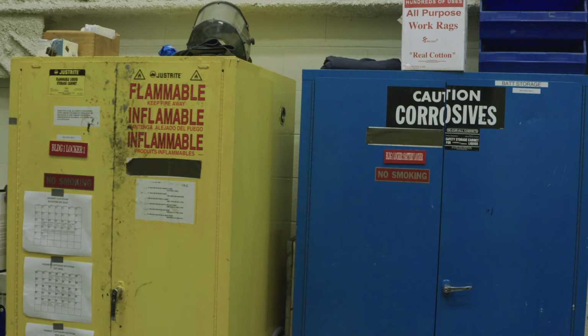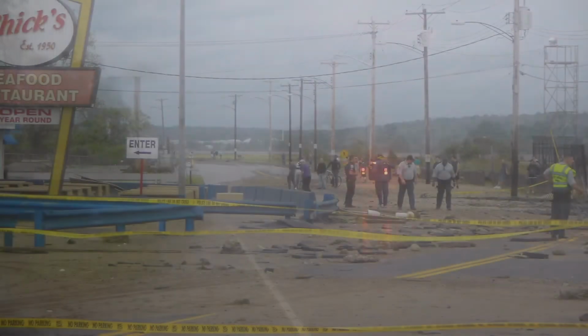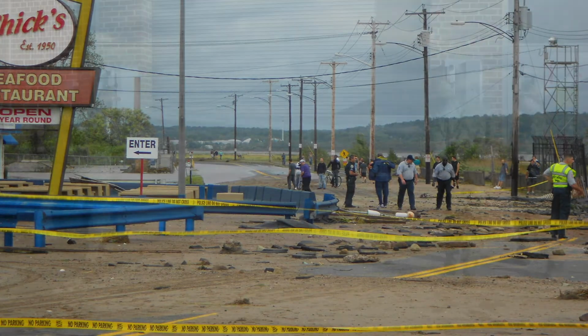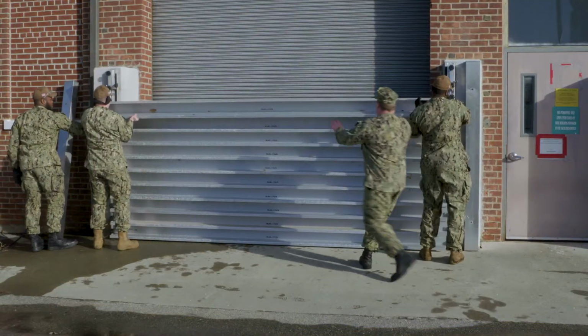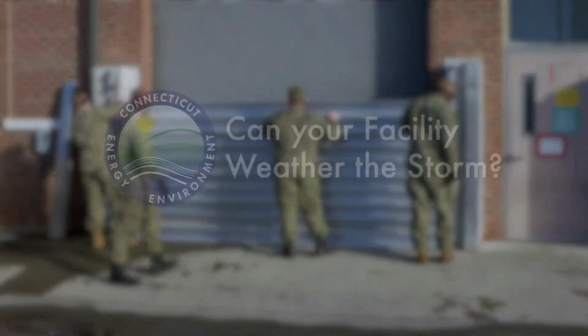Does your facility have hazardous materials, chemicals, or wastes on site? If so, extreme weather could put your operations, employees, and local community at risk. Being prepared for severe weather will allow your facility to continue its operations following a storm.